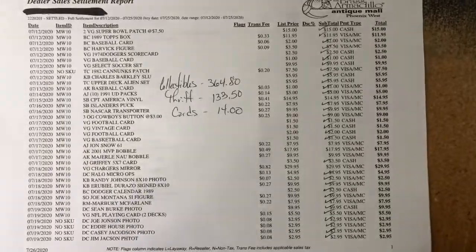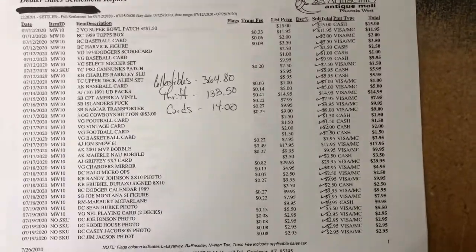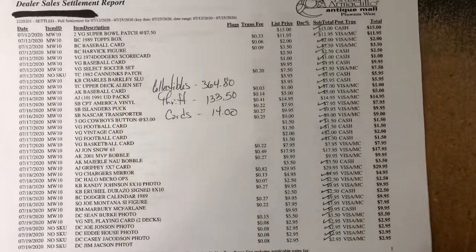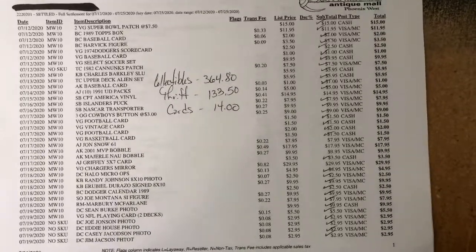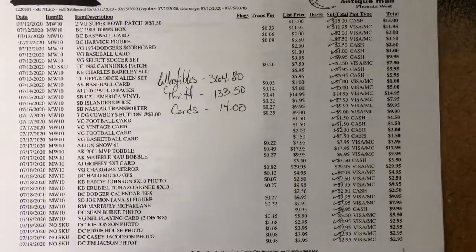All right, here we go with my antique booth invoice here, or as they call it, the settlement report. And yeah, I'm not going to go over every single item on here. I just want to kind of highlight what I do as I go and I break these down by collectibles, which is items that are generally sports themed that I get from my sports contacts, either the sports auction or other dealers that sell me different autographed items or just getting sports related things.